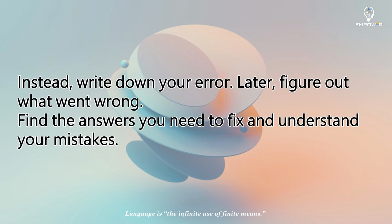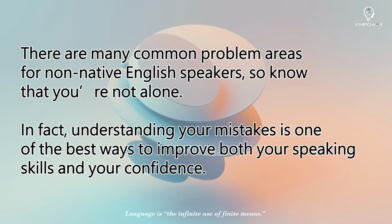Instead, write down your error. Later, figure out what went wrong. Find the answers you need to fix and understand your mistakes. There are many common problem areas for non-native English speakers, so know that you're not alone. In fact, understanding your mistakes is one of the best ways to improve both your speaking skills and your confidence.